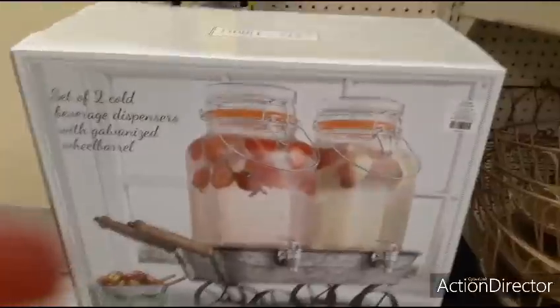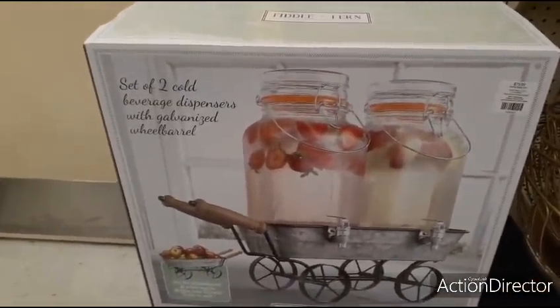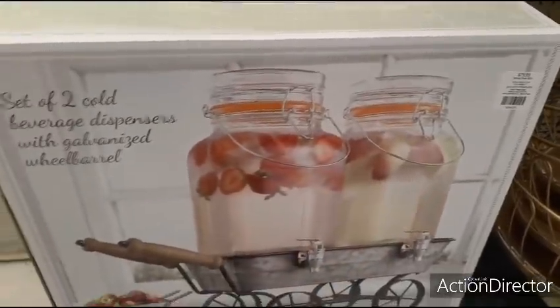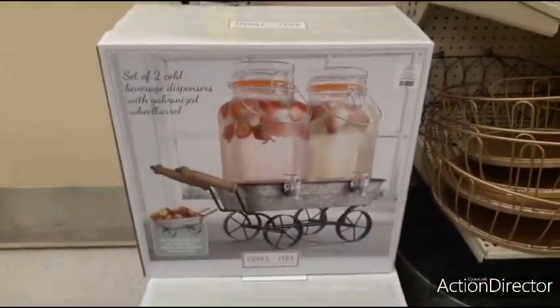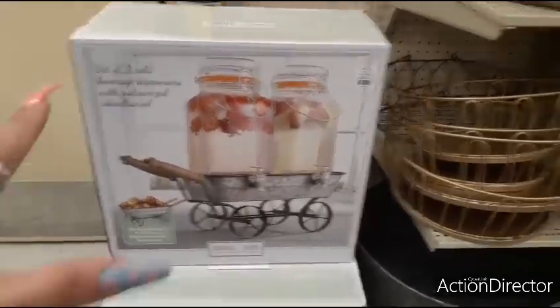Alright, I wanted to show you all these. This is $79.99 with 40% off. Granted, it's expensive, but it's cute as all get out. You have the wheelbarrow, and then you get two of these. Fiddle Fern, set of two cold beverage dispensers with galvanized wheelbarrow. So take $79.99 and take 40% off. So anyways, I wanted to show you that.